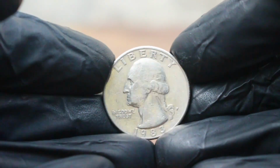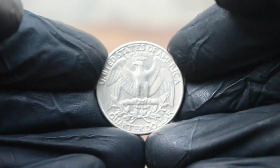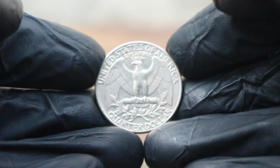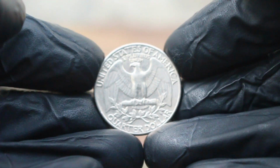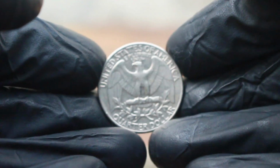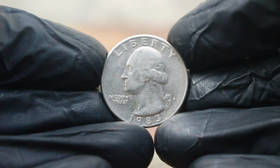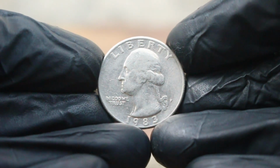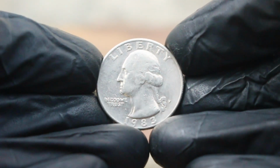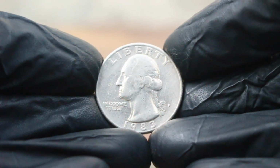Collectors are particularly interested in the 1983 P quarter due to the absence of official mint sets that year. The U.S. Mint did not release mint sets in 1982 and 1983, making high-quality examples of coins from these years harder to find. As a result, well-preserved 1983 P quarters, especially those with unique errors or in exceptional condition, are highly sought after. One of the most famous errors associated with the 1983 P quarter is the spitting eagle variety. This error features a die gouge that appears as a line extending from the eagle's beak, giving the illusion that the eagle is spitting.